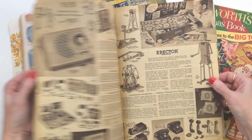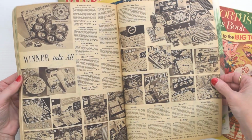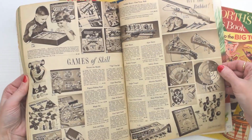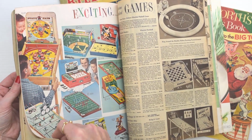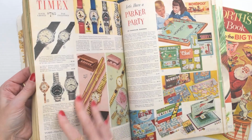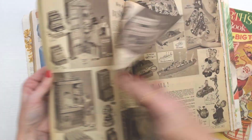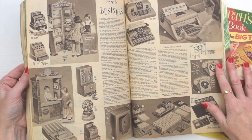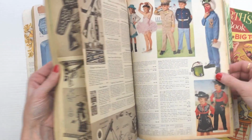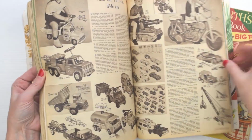A lot of these toy pages here, like erector sets, just the classic toys from that time. These are all in those sepia colored pages. Here's a few color. Games, watches, planes. Of course, the doll pages are my favorite. So I think we're coming up with that little vintage typewriter. Dress up outfits. Lots and lots of guns. Won't see that today.